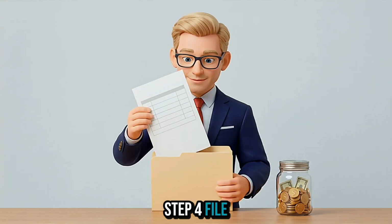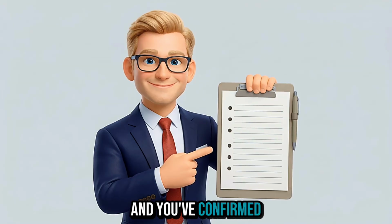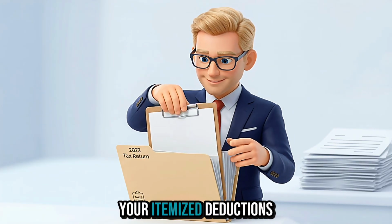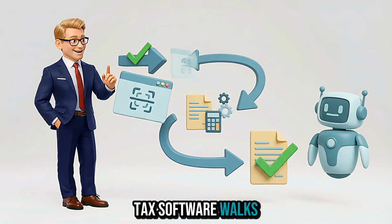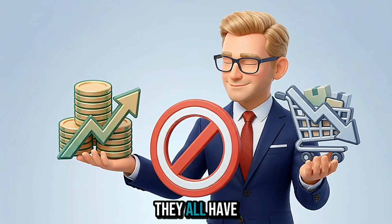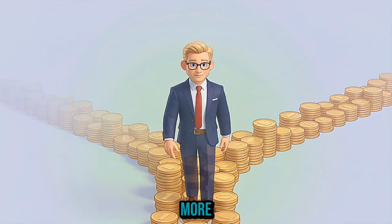Step 4, file Schedule A and claim your SALT deduction. If your itemized deductions beat the standard deduction and you've confirmed you're below the phase-out threshold, you itemize. Schedule A is the IRS form where you list your itemized deductions. It's part of your regular tax return, and every major tax software walks you through it automatically. TurboTax, H&R Block, Free Tax USA, Tax Act, they all have a built-in comparison tool. You punch in your numbers, and the software tells you whether itemizing or the standard deduction saves you more.